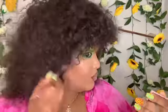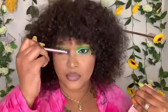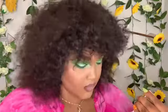And going in for this highlighter, I chose the marble one because it has reflects that are not super gold. So I like it still. Got to get that Cupid's bow, baby.